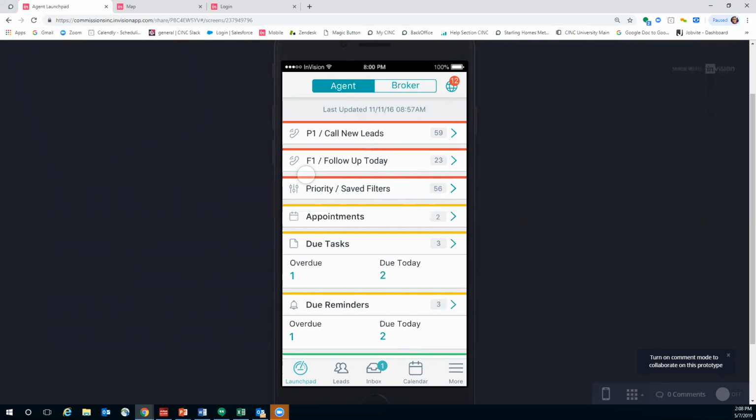The next box here that says priority and save filters, these are going to be your save filters that really align and give you structure to your day. So again, if some of this information is unfamiliar to you, please reach out to your success partner so we can make sure that we get you on a best practice call to go over what the importance of this priority and save filters area is.